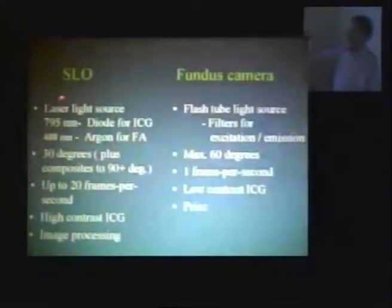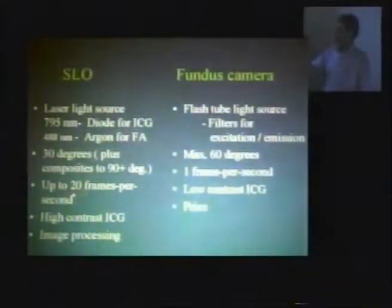What is the difference? The SLO uses a laser light source. It does 30 degrees, but you can do composites, very big composites. We can take 20 frames per second with the SLO. We have high contrast ICG, and we can do image processing. Now, fundus camera, flash tube, we need filters. It's not a laser, it's filters. Maximum 60 degrees, only one frame per second. The ICG is not so good if you use fundus camera, but the price is a little cheaper. But the images here are better than fundus camera. Any questions about basic, this is like a passport of the two systems.